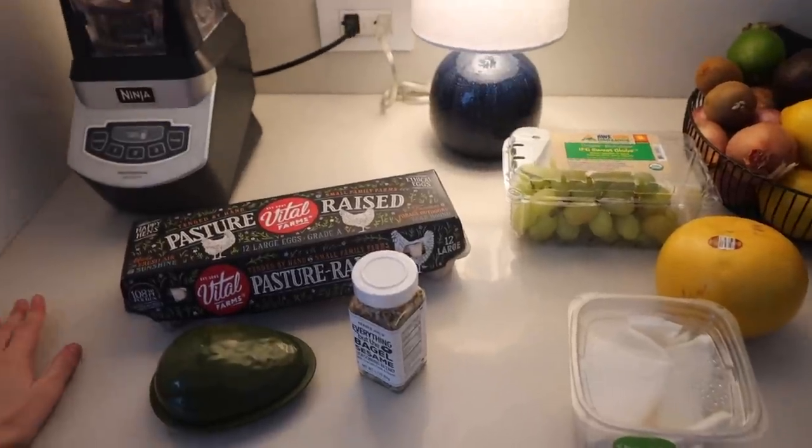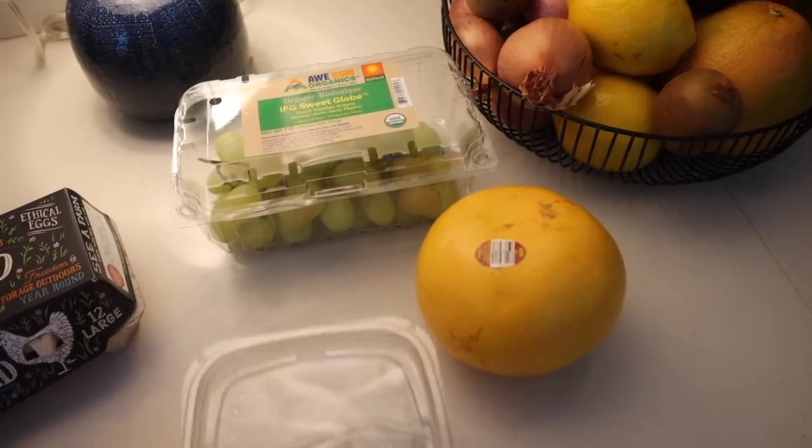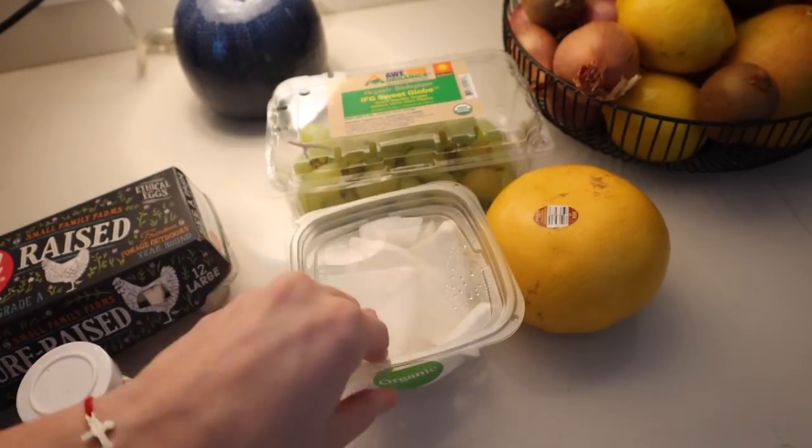Alrighty guys, it's time for breakfast. This is my favorite meal of the day. I always like to start my breakfast off with a bowl of fruit. Today we're gonna be doing grapes, some grapefruit, and coconut. This is just raw coconut I get at Whole Foods.